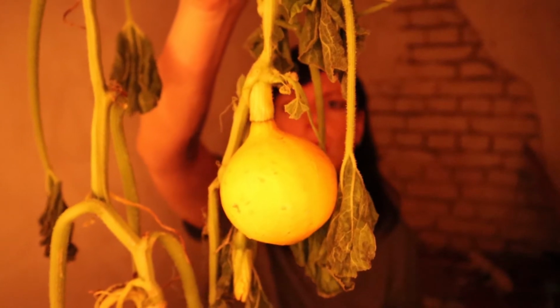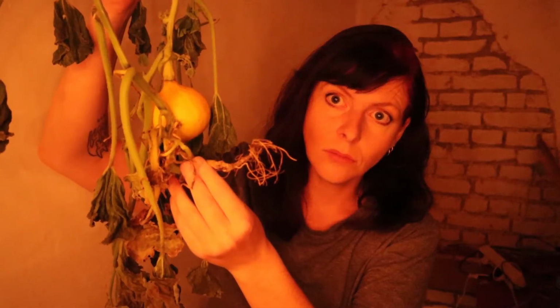Editor here. By the time I finish this video, it has happened. I found my pumpkin lying next to where I planted it, ripped out, including the roots. So this experiment has failed. But I planted more than that one. Let's see how that goes.